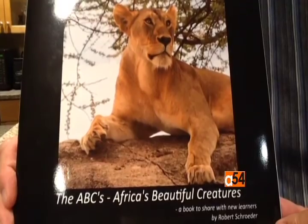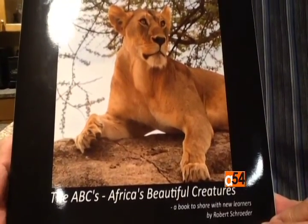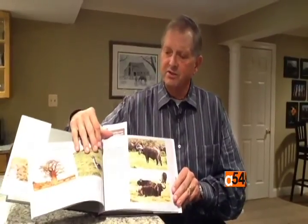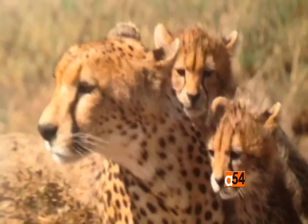A book to share with new learners. And that's the whole theory behind it, to share it with people, little children that are learning. You can see there's just a whole series of different pictures. Here are the cheetahs, but you can see the mothers there looking over them, teaching them how to hunt, and all the basics on how to be a cheetah.